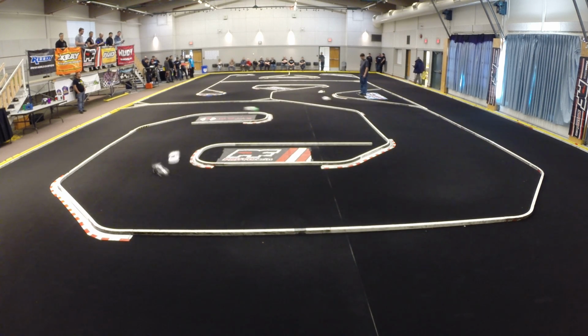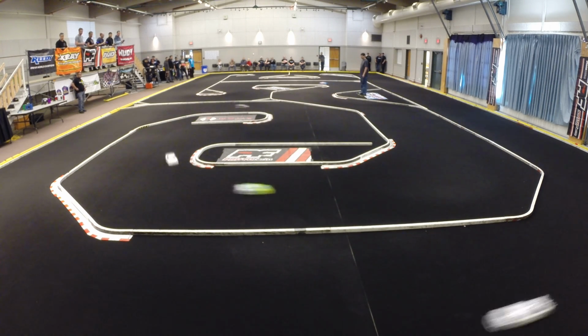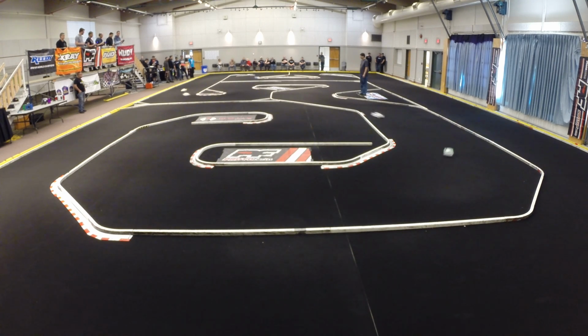45 seconds left. Good battle up front for first. Good battle up front for third. And it matters on the podium. Wei with a mistake gives Josh some breathing room, but no mistake out of John. So Alex has his rear bumper all full of John's nose. 20 seconds left, drivers. You'll have time for a couple more laps.